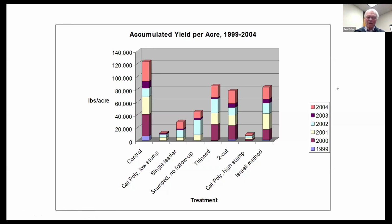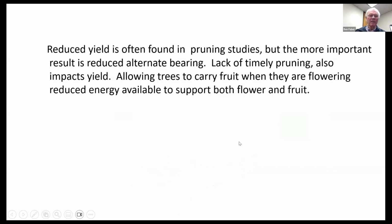This Israeli method, where you head back branches all around the tree and leave a 2-foot stub, was fairly successful. The 2-cut method, where you remove 1 branch up and 1 branch out, maintained productivity to a certain extent. But all the others, stumping to any great amount, this Cal Poly high stump didn't do very well.